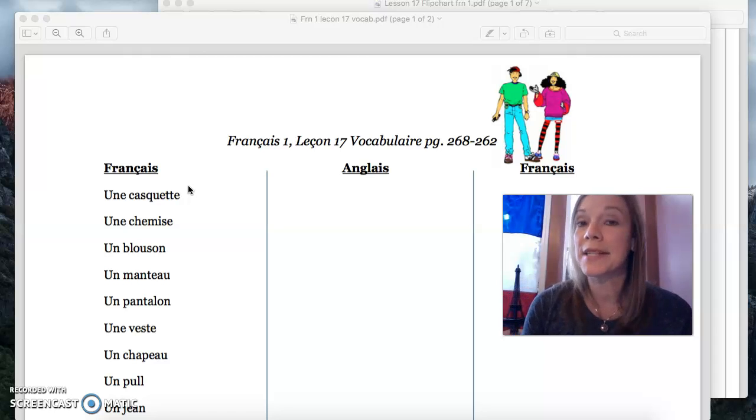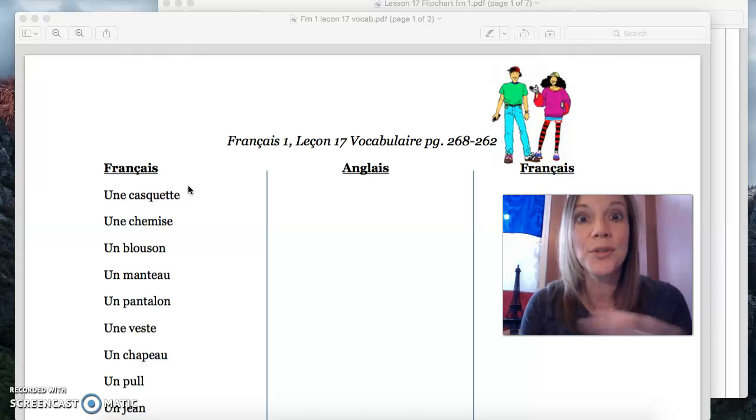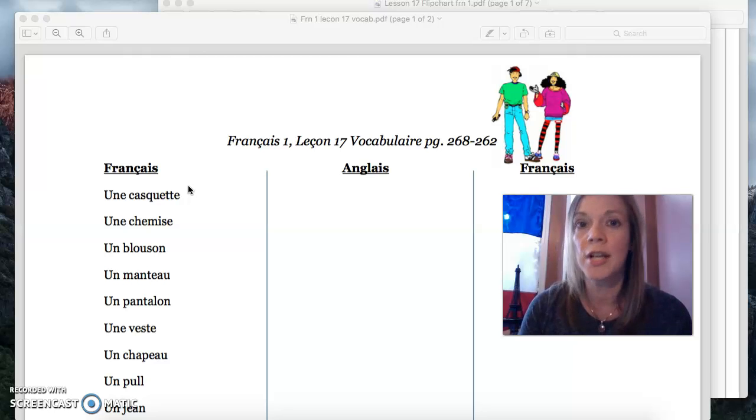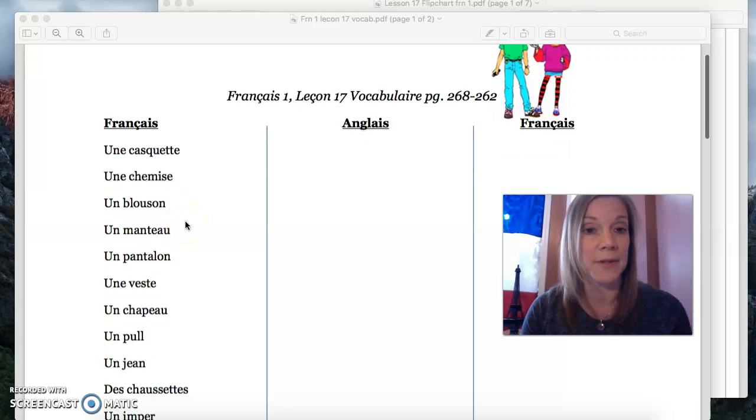This isn't something you necessarily have to turn in to me, although you can if you want me to check over your work, but it's a good way to quiz yourself and practice without having to make a bunch of flashcards. You just have it all on one page, and then you can even flip the page over and do a similar exercise, copying down the words again, translating them to English, translating them back to French. So you really get to learn and memorize these words with all of this practice. So I'm going to go over the pronunciation. You can écouter et répéter to learn how to say these words.